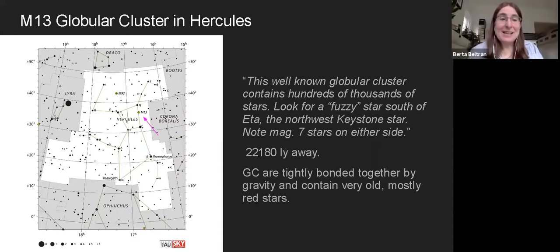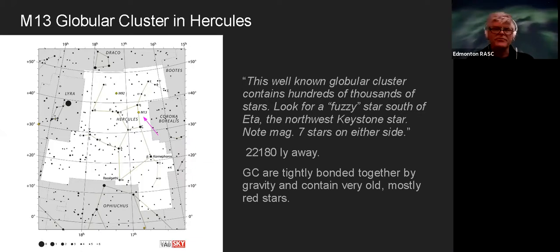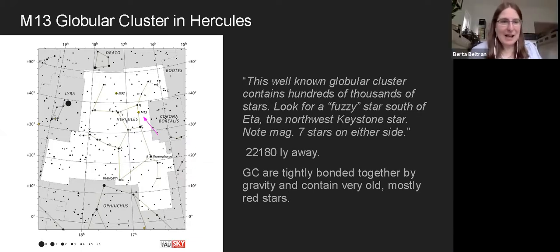Okay, now that being said, M13 and the other globular cluster that we are going to talk about, M5, are bright enough. Maybe correct me if I'm wrong, because when I saw them in Spain it was a little bit more dark than here, but I assume you can still see them here. Oh, yes. At this time of year, because they're bright enough, even in the twilight, you can see them.